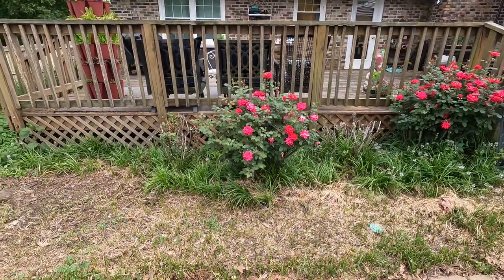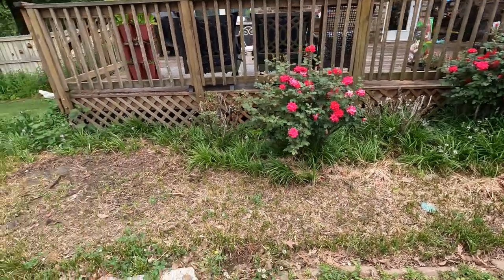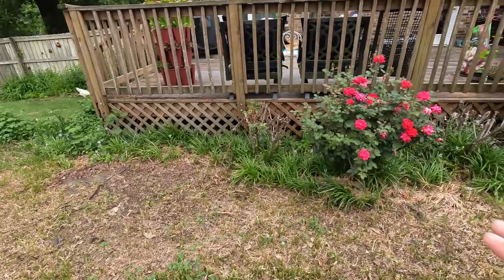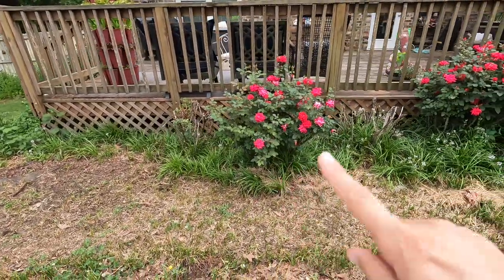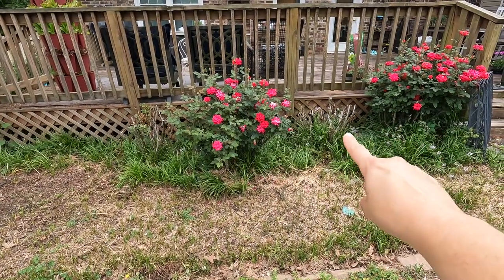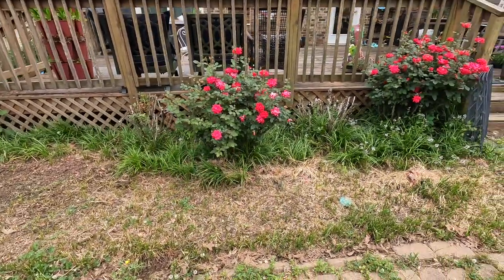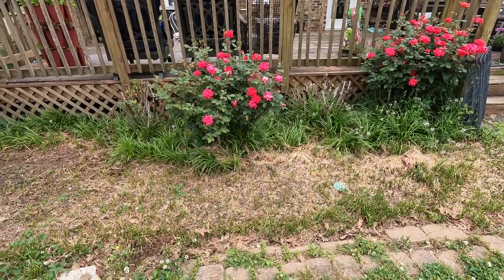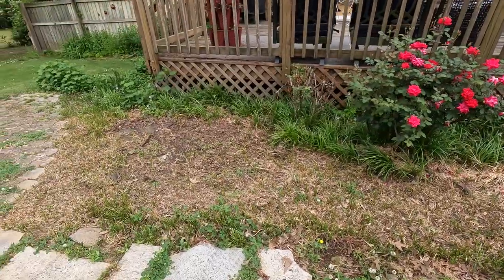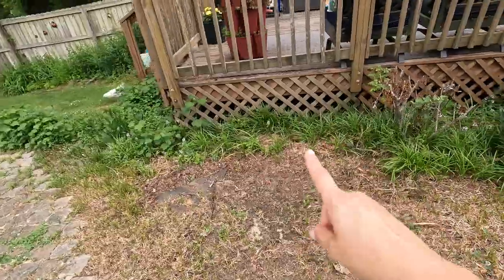But I don't know what I want to do right here. I don't know what I'm wanting to plant. And it's kind of odd to have this type of spacing, I feel like. So I'm going to take both of those out. And that one's not doing good. We might as well take it out. I want to do something here. If you have any ideas, let me know. It gets taken over by this monkey grass.